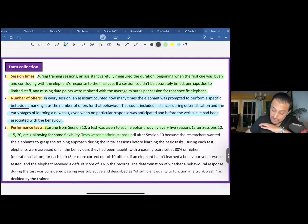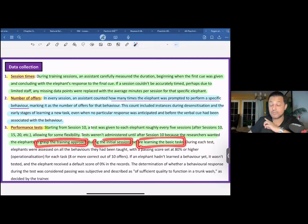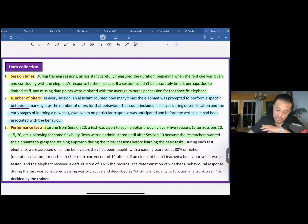Tests weren't administered until session 10 because the researchers wanted the elephants to grasp the training approach during the initial sessions before learning the basic tasks. So till the 10th session, no elephant was tested. The researchers wanted the elephants to grasp the training approach during the initial sessions before the testing could take place.